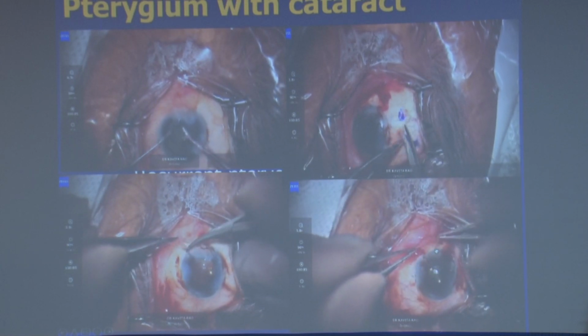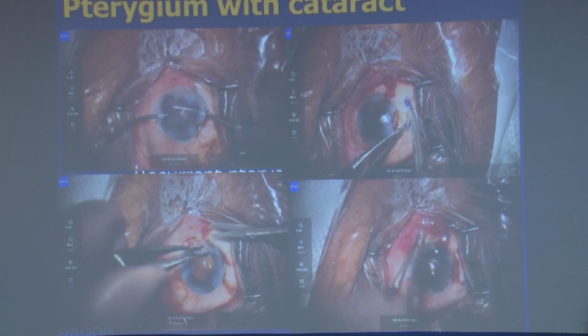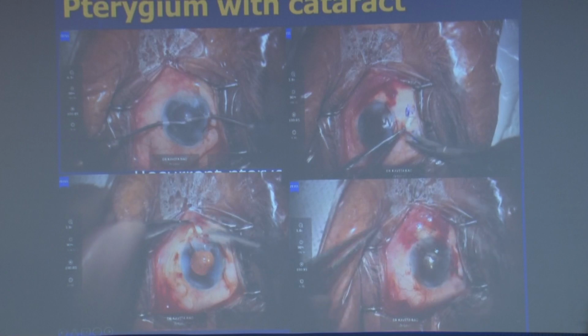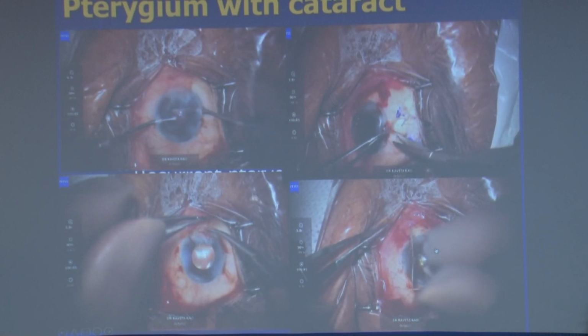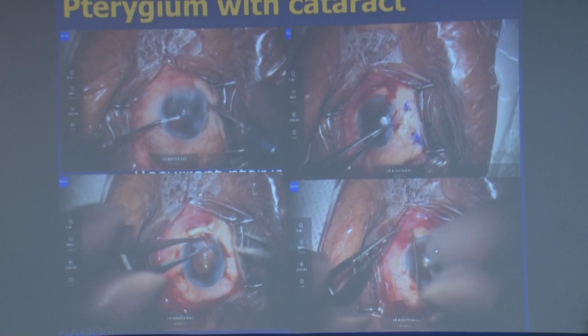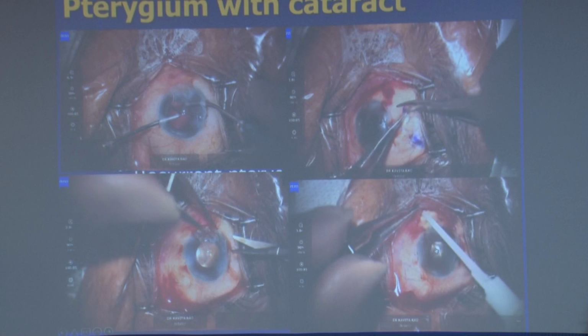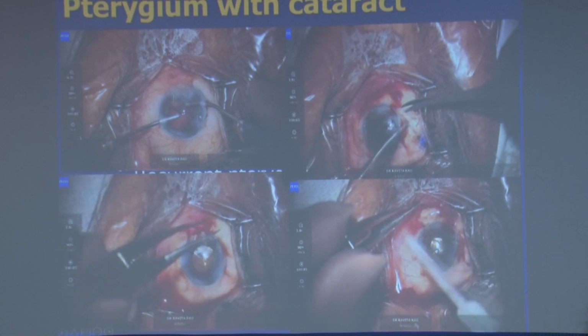Another tip is when you're excising the pterygium, go as close to the limbus. Don't go much further away, because you can see the conjunctiva kind of pulls back and retracts. You don't want to unnecessarily end up excising tissue which is not pathological, and you can always go back and excise more if you feel there is still pathological tissue. As you can see, I'm inserting glue there in the end, and the graft stays beautifully.